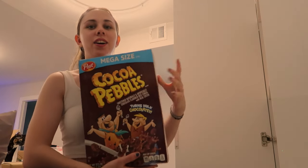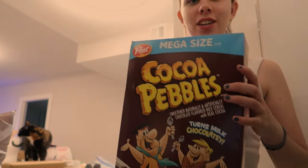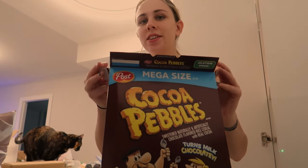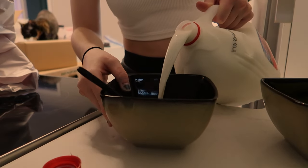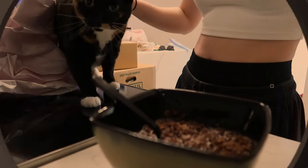Got cereal. This reminds me of my favorite cereal that I used to have in Greece when I was a kid. I don't know if they're gonna be any good, or if they're gonna be too sweet, or what. Oh, hi, Eva. But we're gonna have some. Look what it is. She's like, what is that?